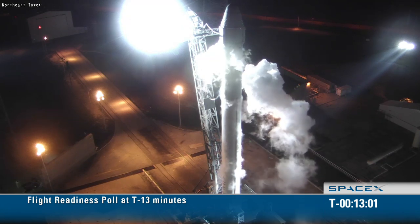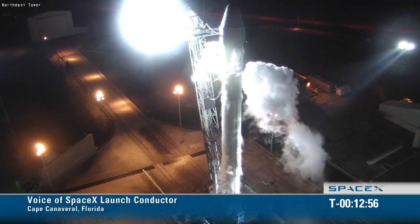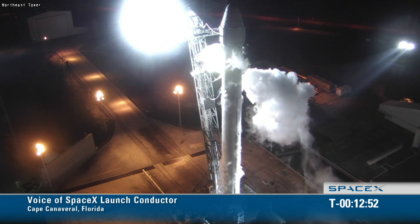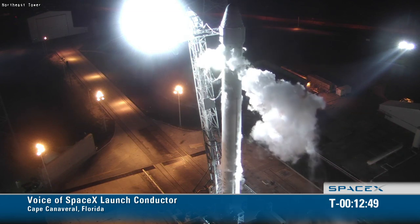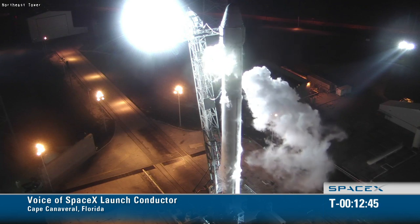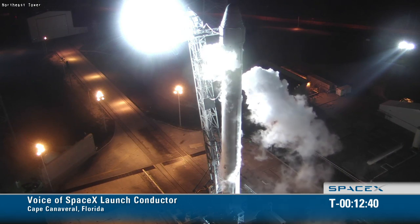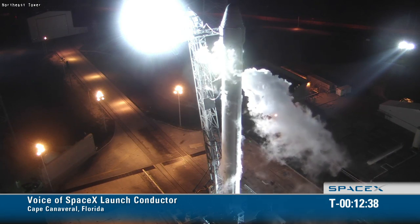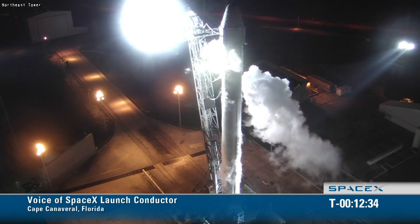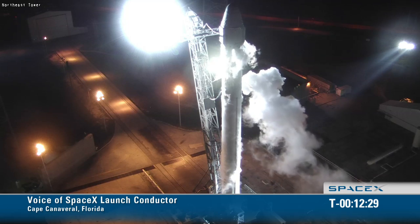All stations verify ready for launch. All stations acknowledge. FTS, go. Prop, go. AVI, go. GNC, go. Ground, go. VC, go. GC, go. DC, go. RC, go. OSM, go. Range is ready. CE, go. Launch director, go. Mission director, go. LD, verify go to initiate terminal count. LC, you are go to initiate terminal count. Copy.